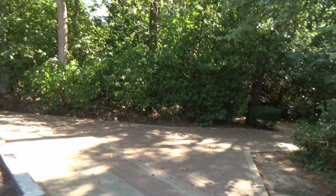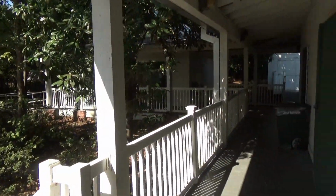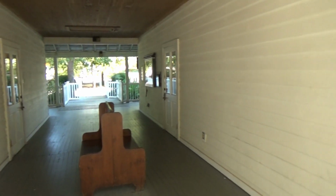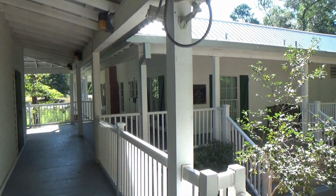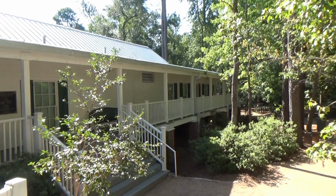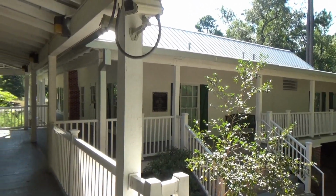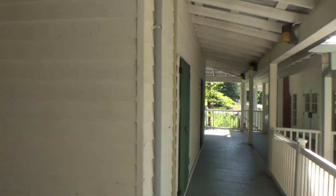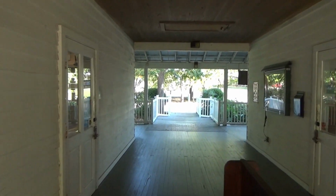There is a visitor center here, so I'm going to walk back there now. They have a really large visitor center building, although there's not much to see in it. This is a conference hall that can be rented out for large groups, where they show videos about Sam Houston, I guess. Well, now I'm off to the Sam Houston Museum.